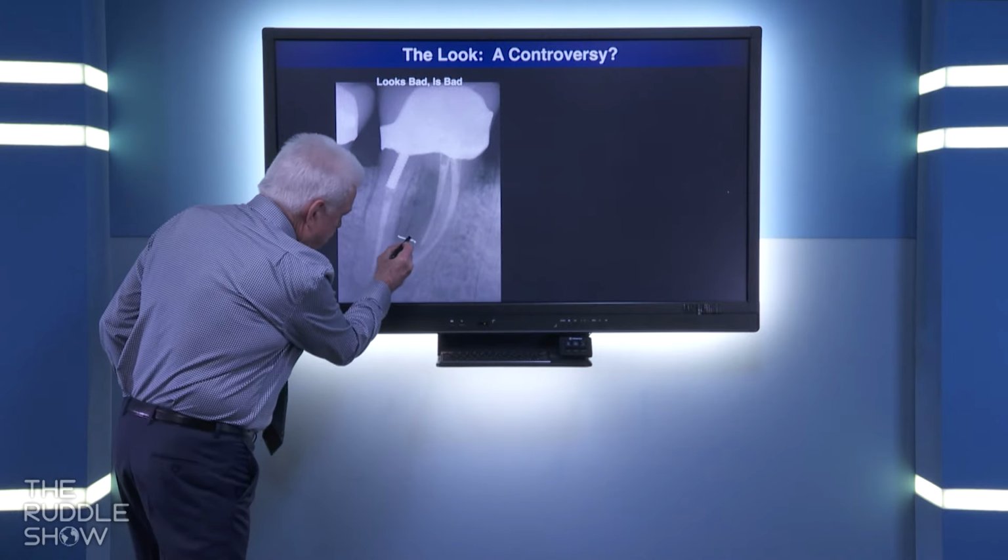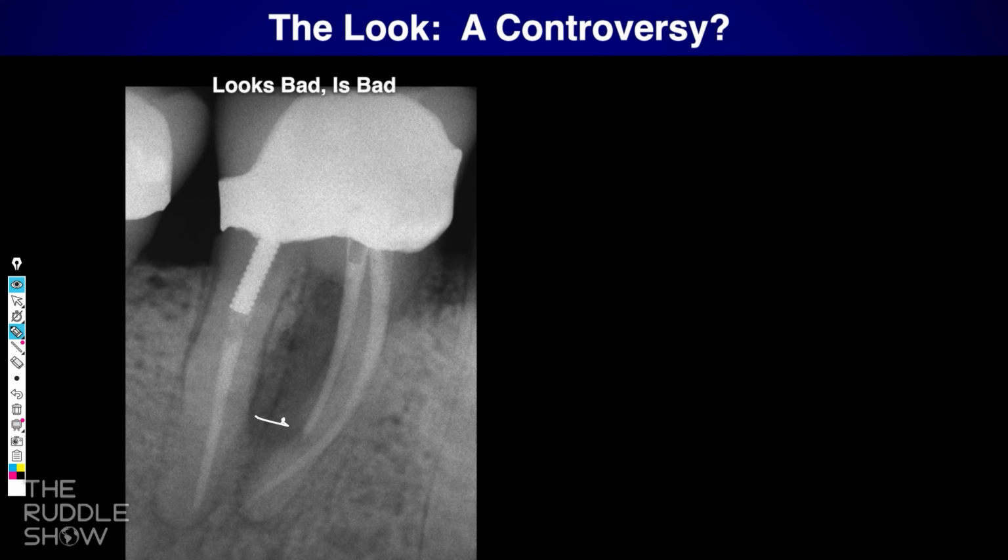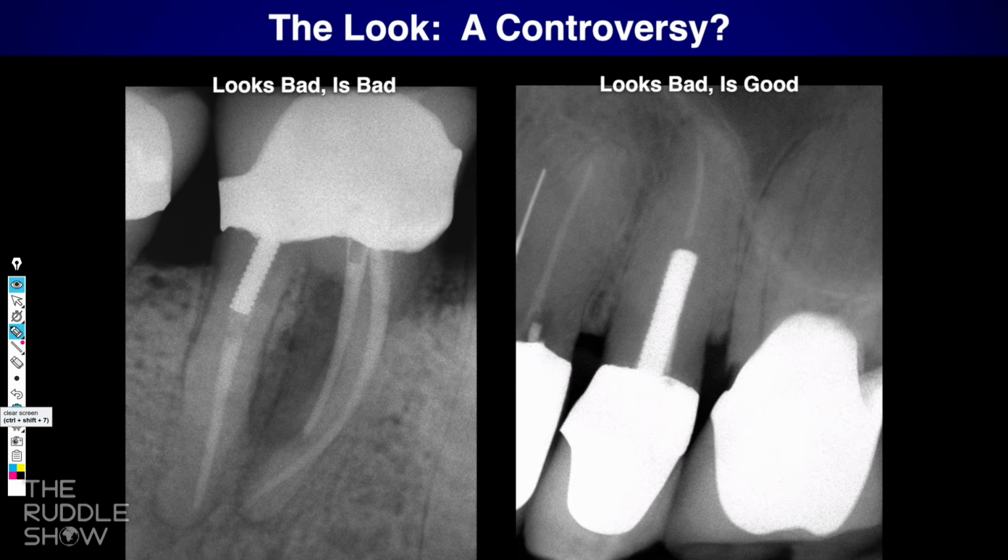This is filled short. This is a little short, but in a three-dimensional model, it could have been the actual foramen. But what about this distance from here to here? From here to here. They're not even. So what that means is there should be another system in here. So things that don't look right to Ruddle aren't right, and they don't hold up over time, even if you get lucky for a few years.